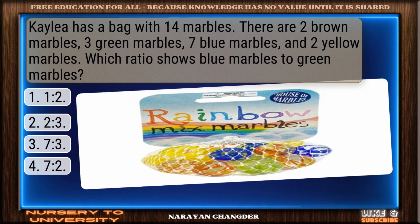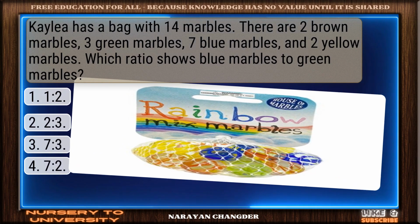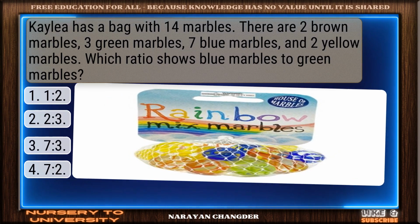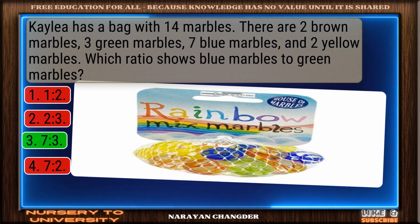Kalia has a bag with 14 marbles. There are 2 brown marbles, 3 green marbles, 7 blue marbles, and 2 yellow marbles. Which ratio shows blue marbles to green marbles? Smart pick. 7:3 is the correct choice.